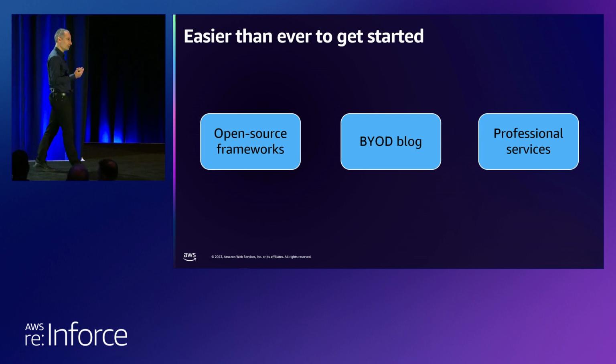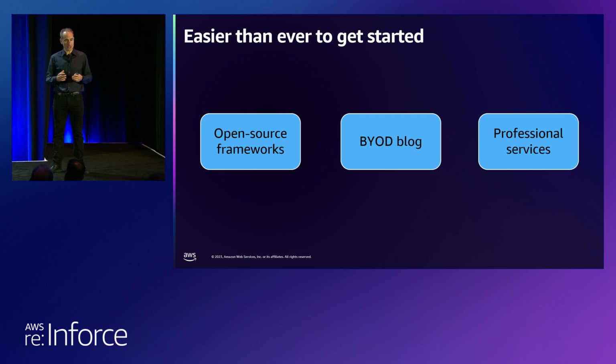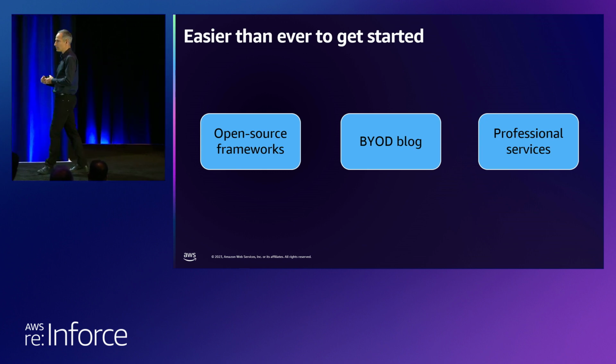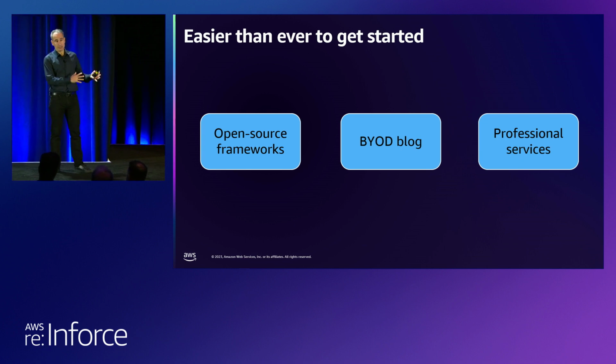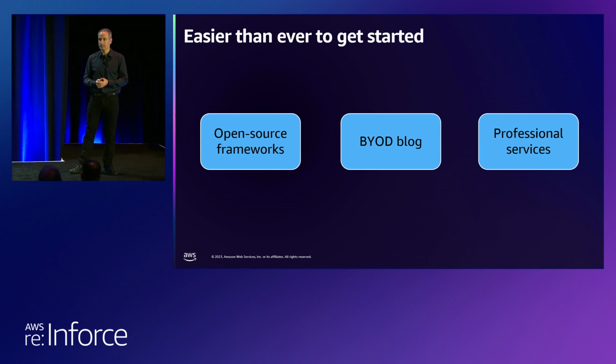We also released a few blogs, and one of them is explaining how you can build your own ingestion pipeline for the sources that we are not natively supporting yet. They can be AWS or outside AWS sources, for example, audit logs from other cloud providers. So this blog tells you how you can build a pipeline step-by-step to do that.